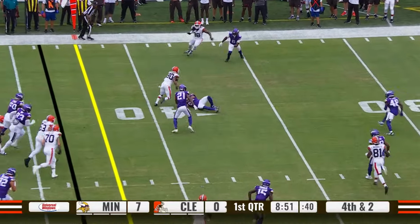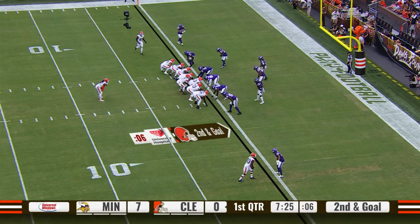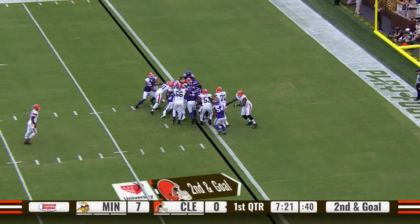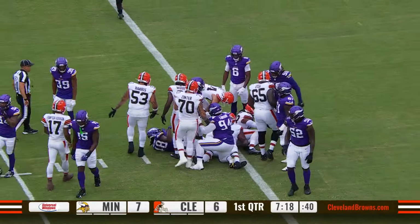He just gets it into Thrash, who makes a move, gets a great block, and gets it inside the 30. Thrash split right, and now Woods moves in toward the line. Foreman again trying to find his way. Pushes, and he gets in for his first touchdown as a Brown.